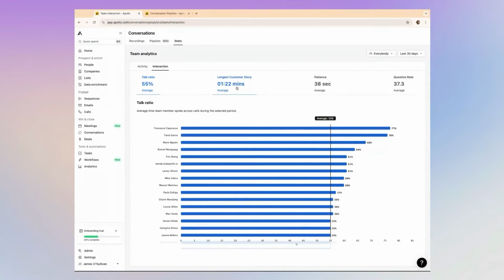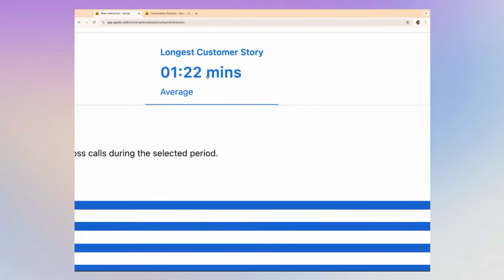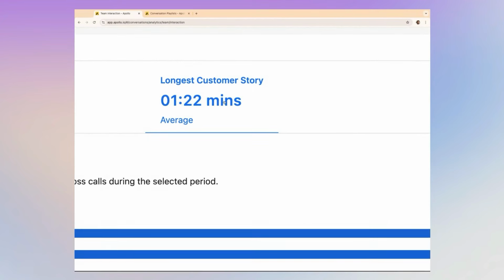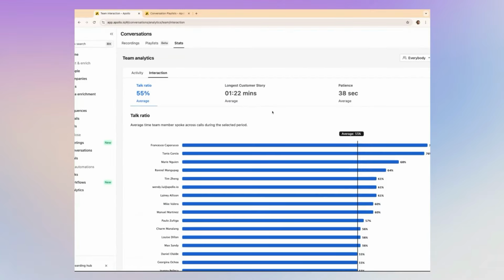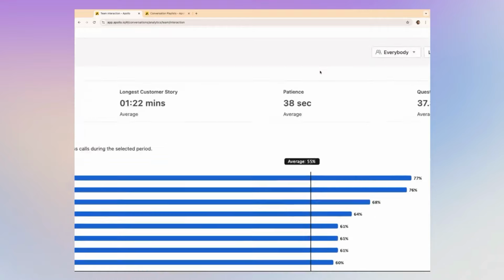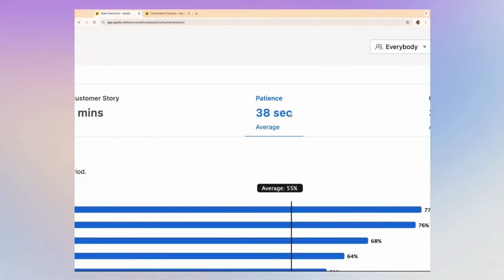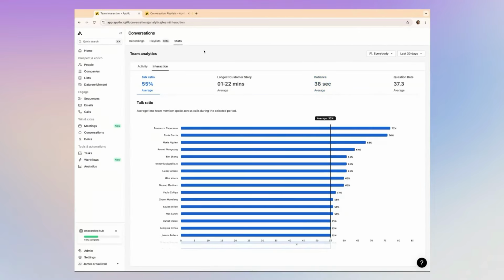So, how long people are talking. I like this one a lot, longest customer story. When you see somebody who's really good at getting people to talk at length about their pain, their problem themselves, that's usually a good thing. One that I hadn't seen tracked until it was in Apollo, but it makes a lot of sense: I was trained on the golden silence initially, but patience. How long somebody can be quiet and not hop in, and the conversation keeps moving. That's usually a good sign of credibility, trust, people respecting and appreciating that meeting.